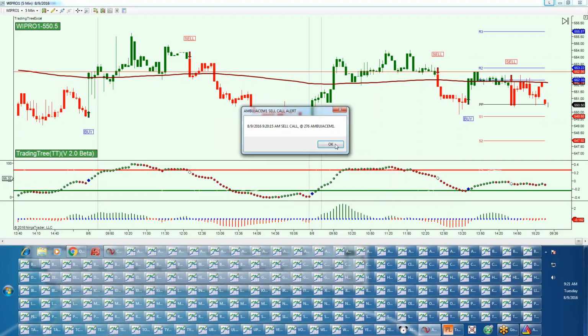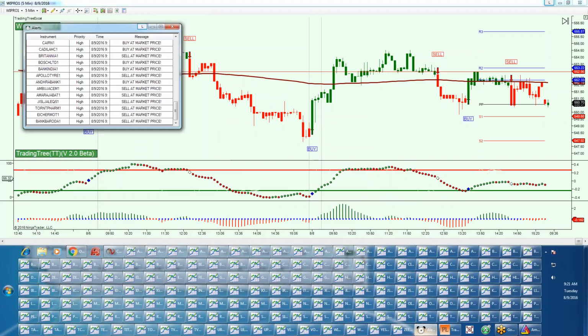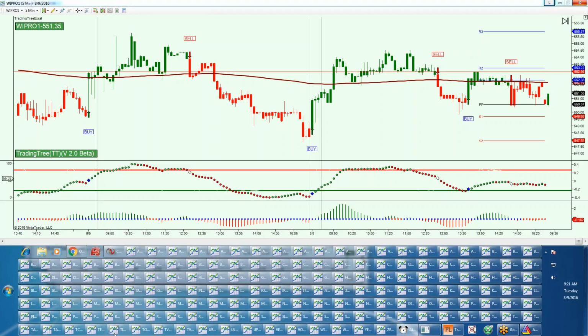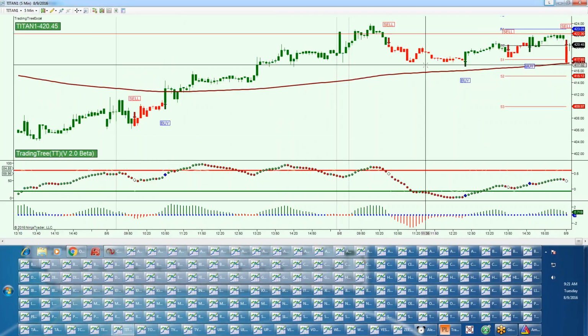So let's go to the alerts box. So all your trades will be here. So we can see them one by one. So we have Titan SL call. So Titan we have on support here. So we'll wait on Titan.